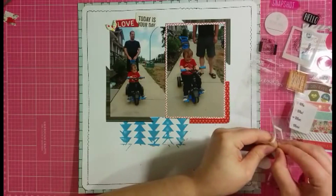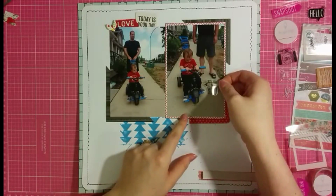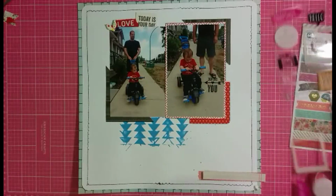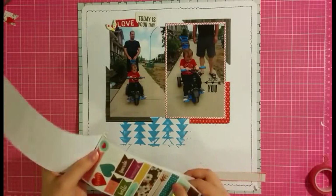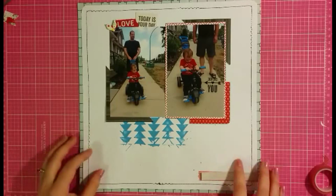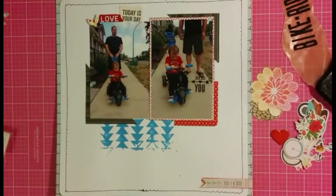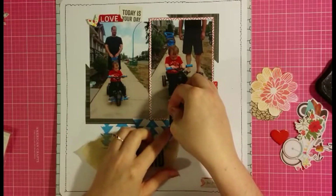And then I'm going to use this clear photo sticker just right on top of the photo, and it just says "Be You," which I think is very appropriate about this. I haven't journaled on this layout yet. I'm still not exactly sure what I want to say, if I want it to be a little more in depth or just kind of more do it on the fun. So I haven't actually journaled yet, but I think I'm going to do some hidden journaling behind the layout when the time comes and I do get it journaled.